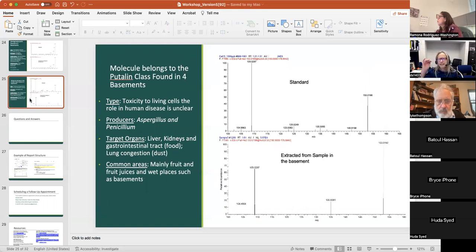What you'll see is this is patulin. And what you'll notice is the standard on the top has a lot more little lines in the middle. But the big lines match. So the big lines imply that the backbone is the same backbone, and the little lines are saying they're not there. So we can't make a for sure identity of patulin.